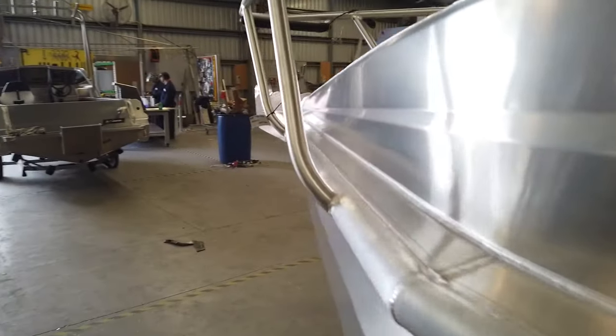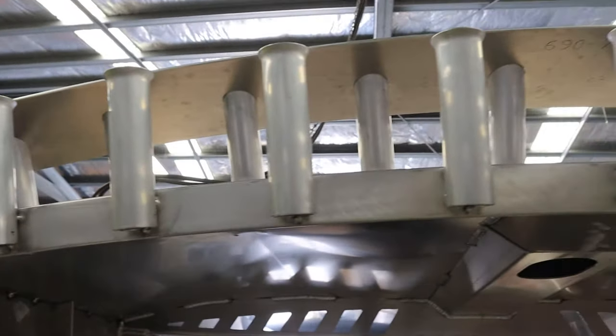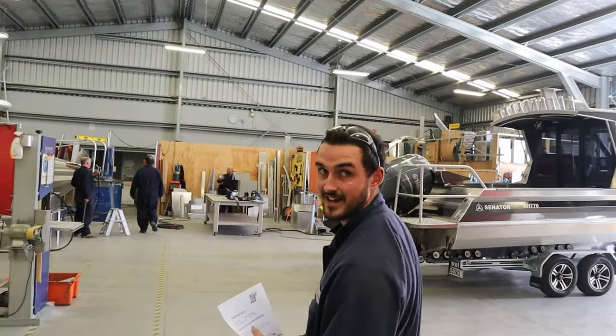For everything else, it'll end up getting a radar bracket on the roof to hold all your gear and things.